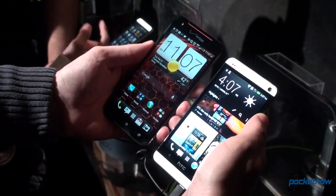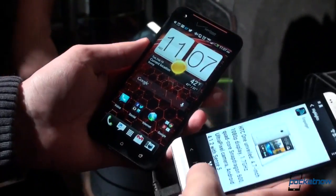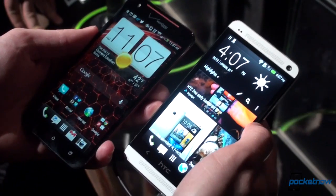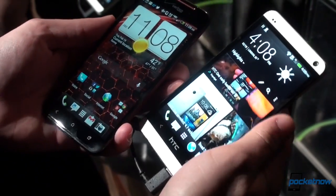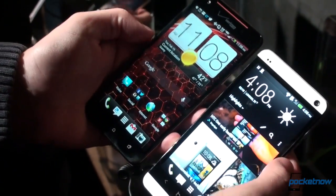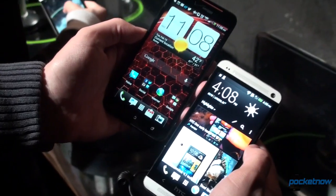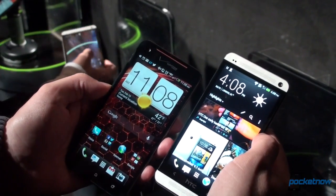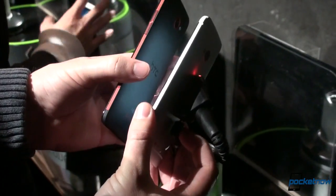Even though they are similarly sized, the DNA appears larger because of that 5-inch panel. This 4.7-inch panel is the same resolution on the HTC One at 1080p, but it has a higher pixel density because it is only 4.7 inches diagonal. You can see the edge to edge, you can see the bezel size is comparable between these two, and you can definitely tell that they're from the same manufacturer because their design language is similar, but it is a very big departure for HTC in the design department.